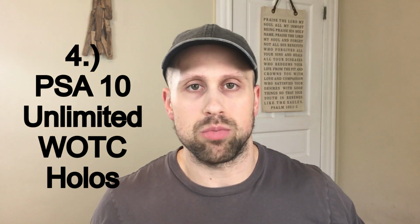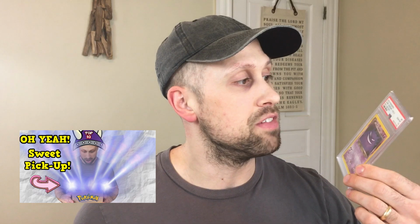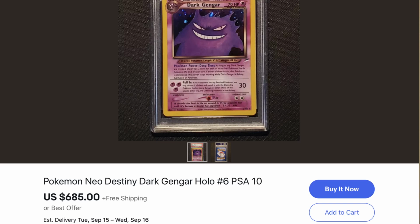Now here is an example. If you recall, a few videos back, I bought a lot of Neo Destiny unlimited holos. I bought 10 of them, and it cost me about $300 a piece, okay? Now this Gengar, I believe right now is about $600 if you wanted to get it right now on eBay.